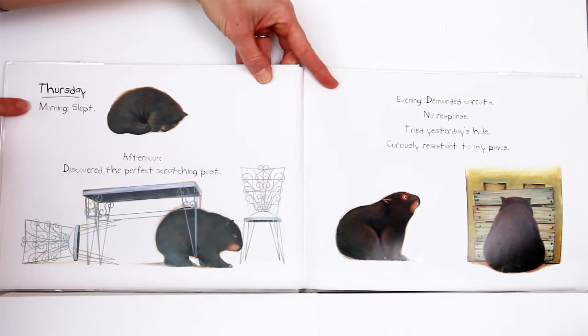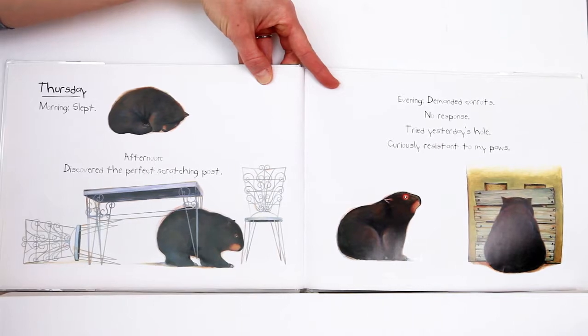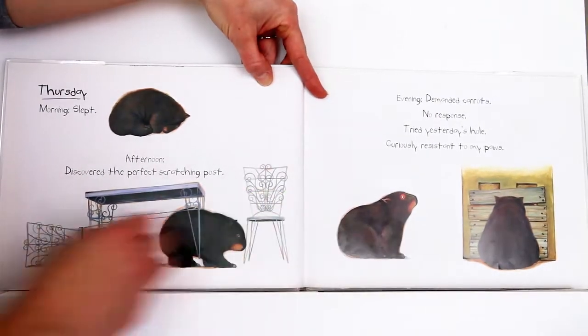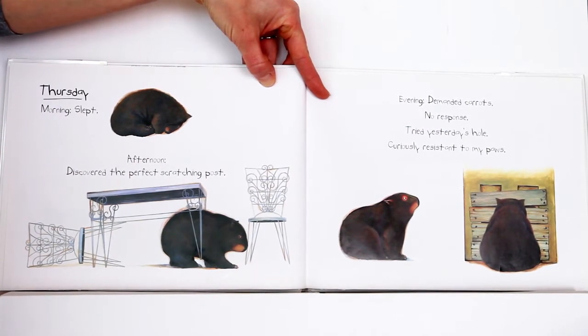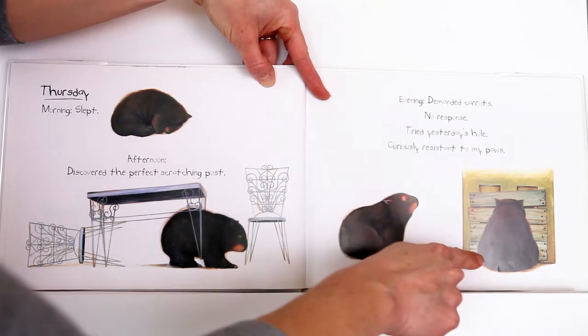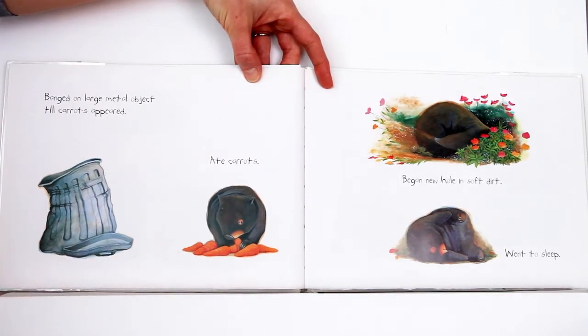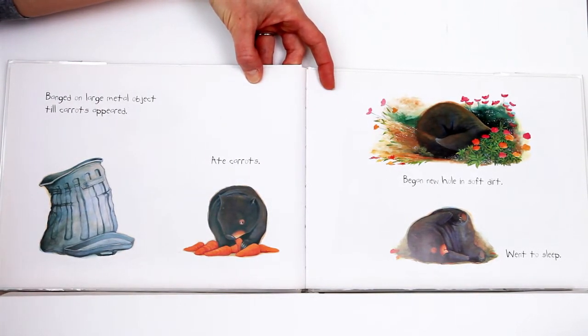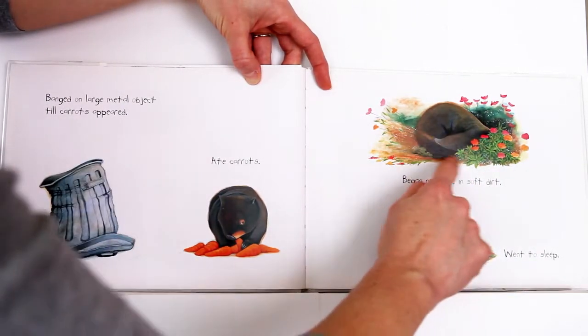Thursday, morning, slept. Afternoon, discovered the perfect scratching post. Evening, demanded carrots. No response. Tried yesterday's hole, curiously resistant to my paws. Oh, they boarded it up. Banged on large metal object till carrots appeared. Ate carrots. Began new hole in soft dirt. Went to sleep. Uh-oh, what is she doing here?